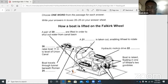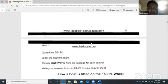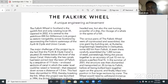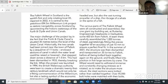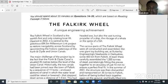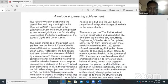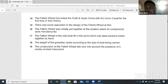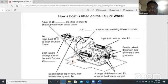But I'd like to know from you how much you understand from the classes. So you have to read the passages first, very carefully, and I recommend underlining some uncommon words, to learn them by reading the passages. The passage is about the Falkirk Wheel. Read the passage very carefully. Try yourself, following my technique, to answer questions 14 to 26.